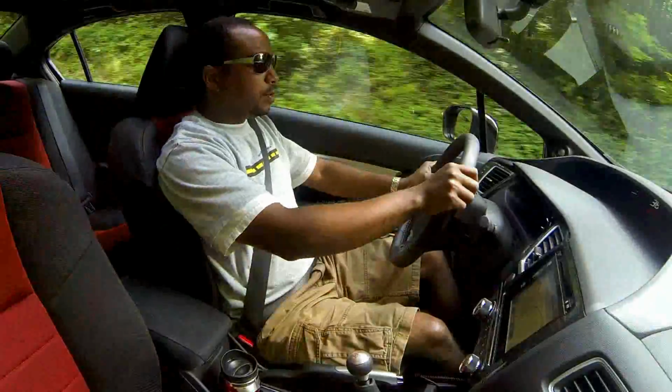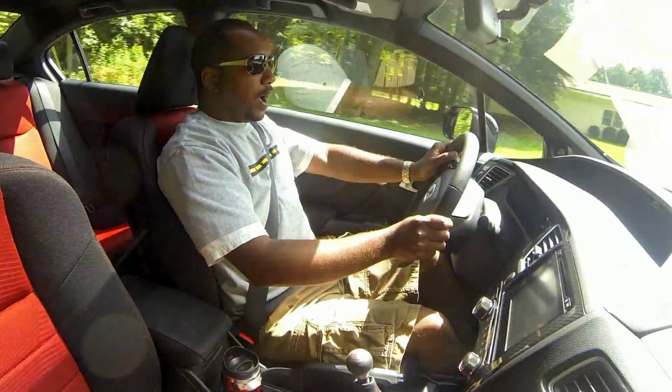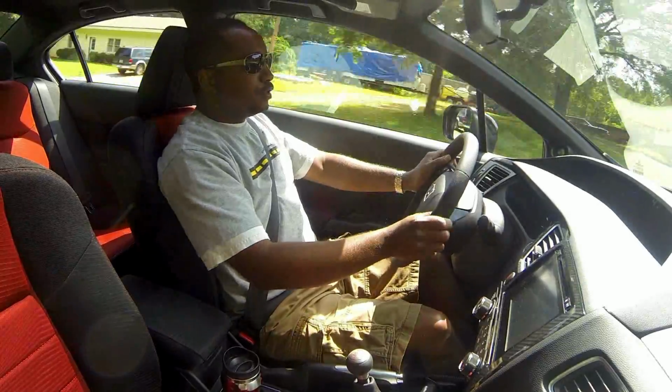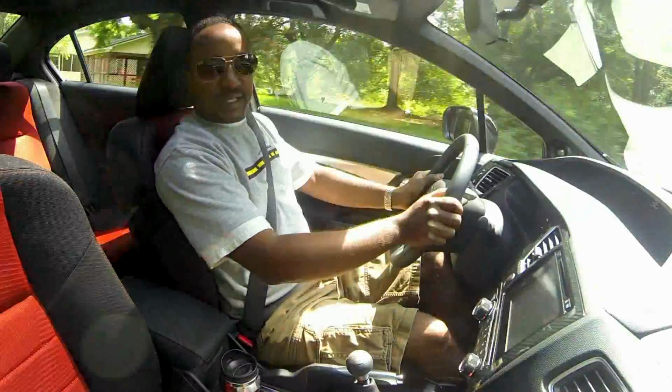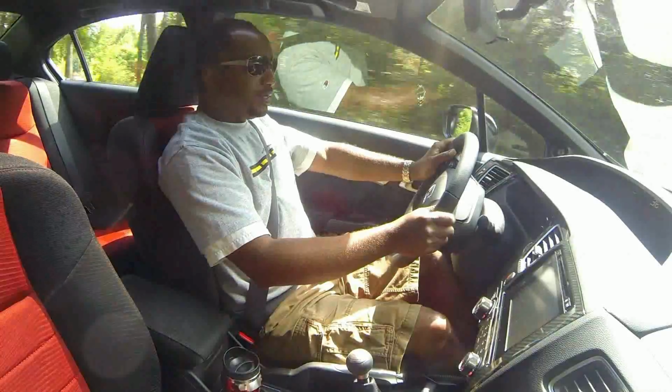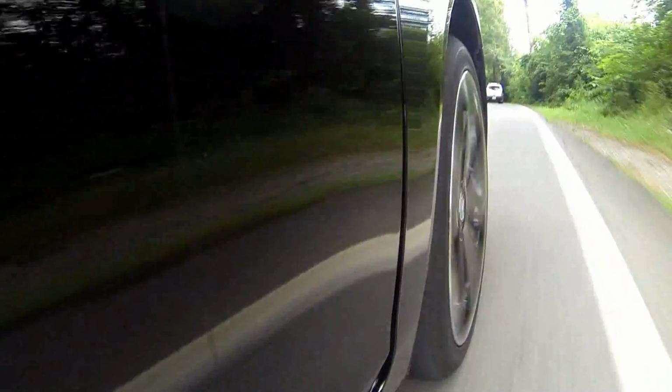Now, don't get me wrong, this car is still fun to drive through the twisties. I'm not a race car driver, so exact precision isn't a necessity for me. And again, this is a $25,000 car, and you're still getting some fun performance for a decent price.